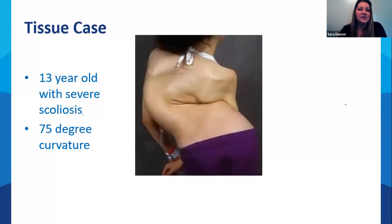I'm going to show you the before picture here. It's pretty graphic, but this is a 13-year-old patient who has severe scoliosis. As you can see, her spine looks nothing like any of ours, I'm sure.